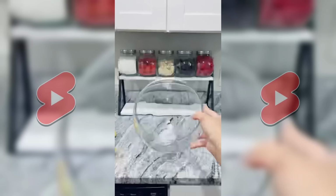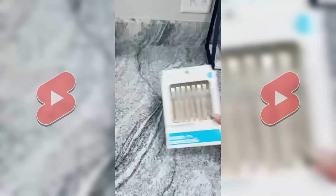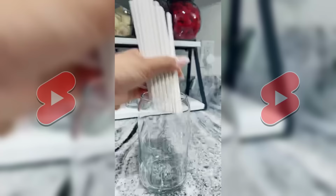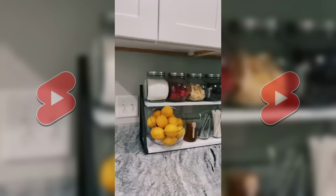Okay, got this from HomeGoods and I'm gonna put the lemons in it. Now I'm just topping off the honey. I got these mini reusable straws from Target. And I'm just putting them in this jar. Stirring sticks. And my favorite tea. Oh my god! Wow, this is the best one.